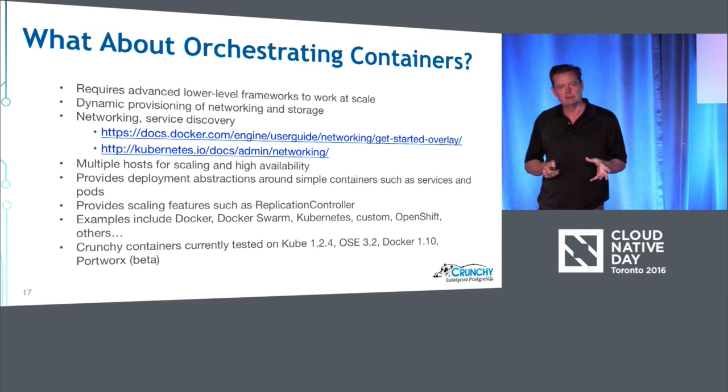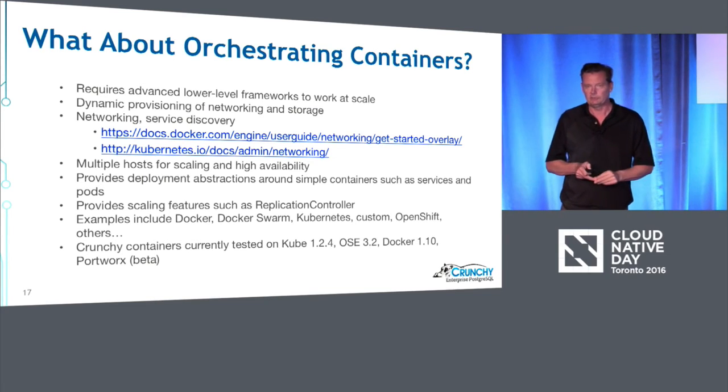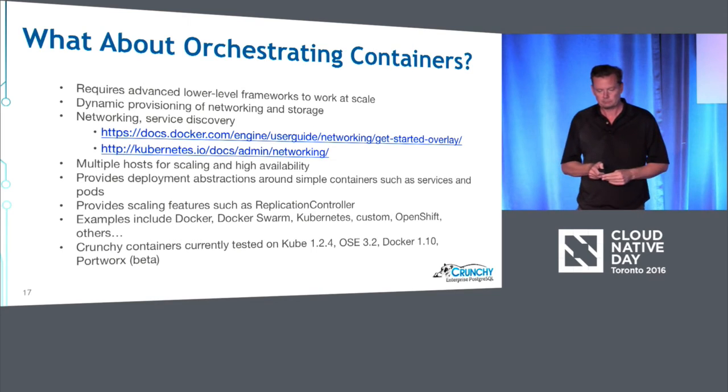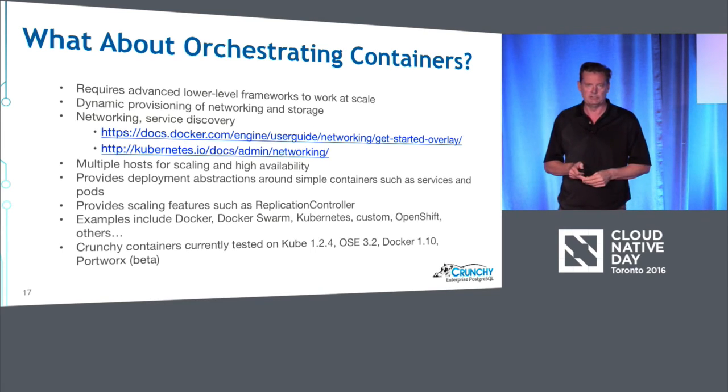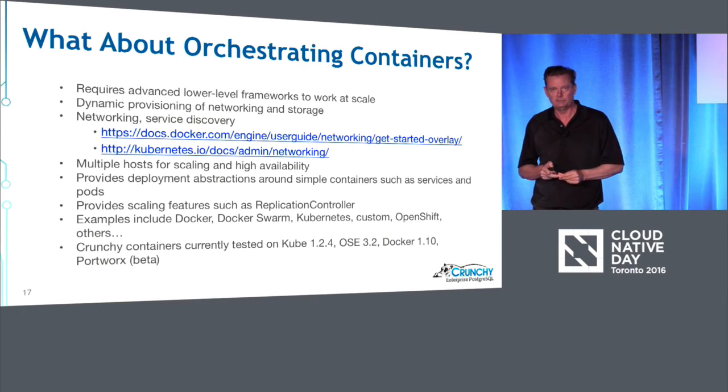In a pure Docker environment, you may do that just with container links, if you're not running some kind of DNS service. But in something like Kubernetes or OpenShift, you can leverage the DNS that's built in there. So that's the service discovery that we're making use of.